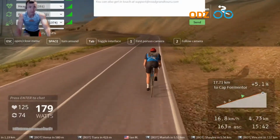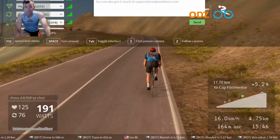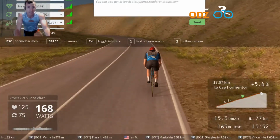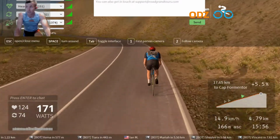You can see these are all the commands you have. The escape, so open, close the menu. Spacebar is turnaround, which is chunky. I'll show you in a minute. The toggle interface, that just takes my data away or not, and it puts it back on.